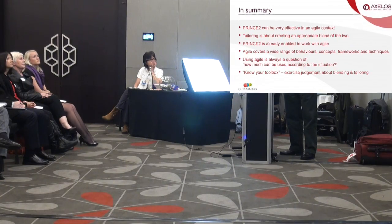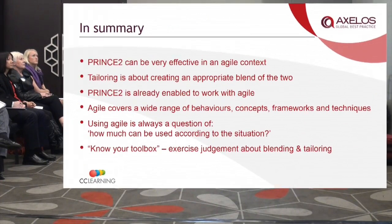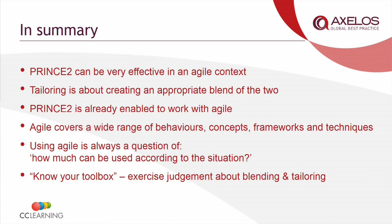So in summary, the argument is that PRINCE2 combined with agile gives you the best of both worlds. It gives you a good governance framework with much more flexibility at the delivery level for earlier on-time, on-budget delivery. Those of you who are already committed to using PRINCE2, it's an extension route. You don't have to reinvent, is the argument. It's about knowing your toolbox, however, and appreciating some things are better suited to traditional waterfall and understanding what works in your own organization. So hence this point here, it's always how much rather than either or.